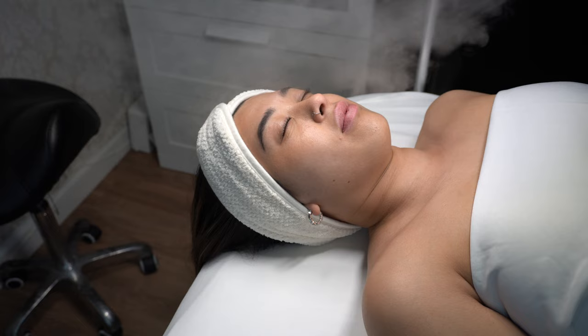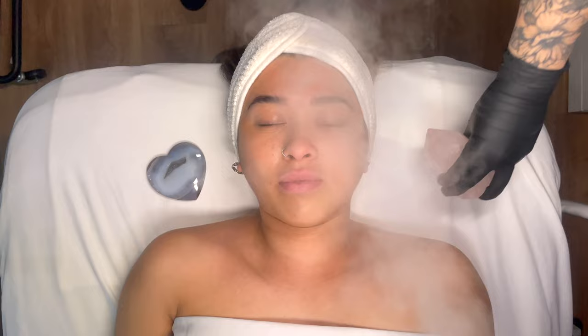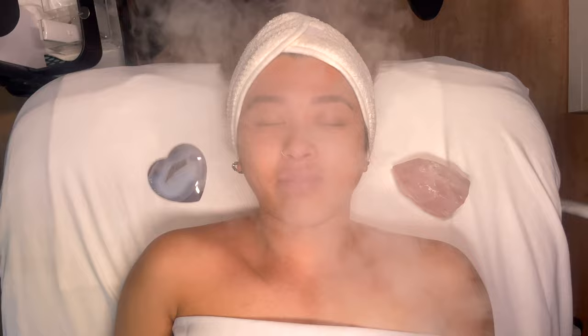Love. Love is patient. Love is kind. It does not envy. It does not boast. It is not proud. It does not dishonor others. It is not self-seeking. And it is not easily angered. It keeps no record of wrongs. Love does not delight in evil, but rejoices with the truth. It always protects, always trusts, always hopes, always perseveres. Love never fails. 1 Corinthians 13, 4-8.